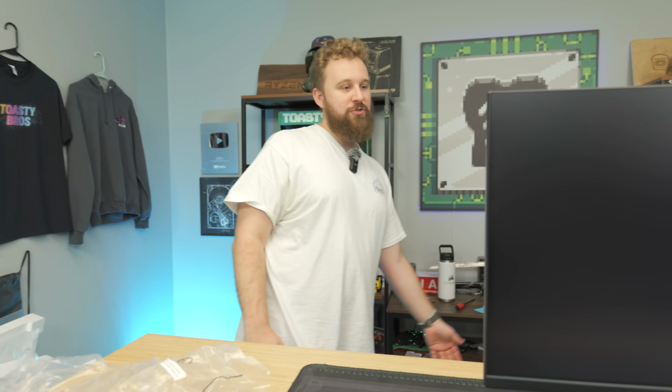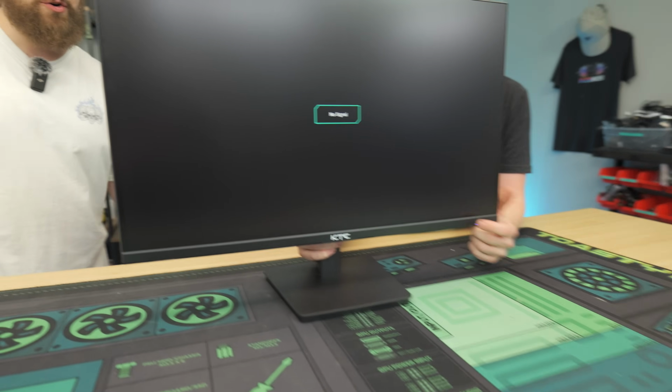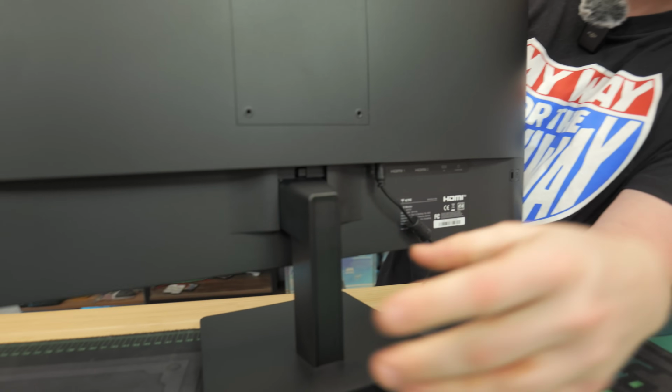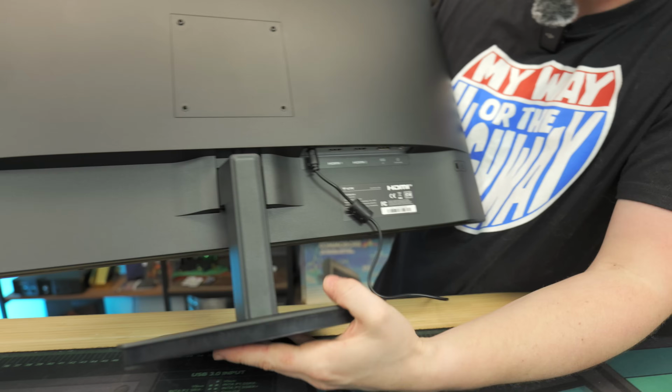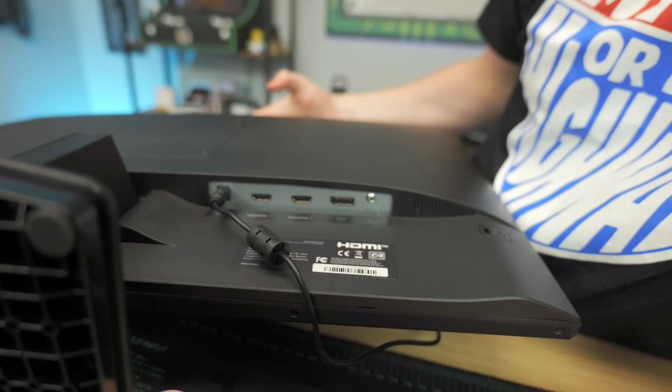But on first impressions, it's a 27-inch monitor. It's really cool to see 27-inch displays under $100. We'll say the stand is a bit lackluster, but it's plastic, but I will say it was toolless, which was really nice. So just 2 pieces, they snapped right in. It does have a VESA mount on the back, pretty nice. We do get some ports. We get a DC port, 2 HDMI, a DisplayPort, and an earphone jack.